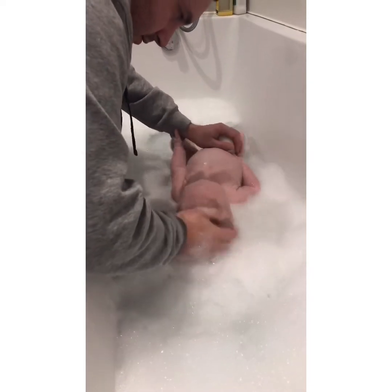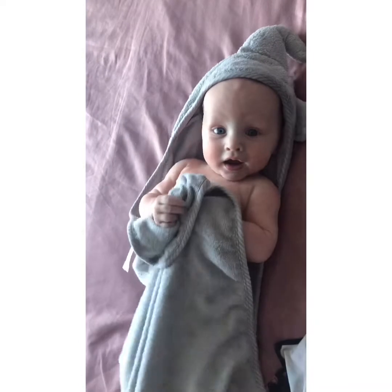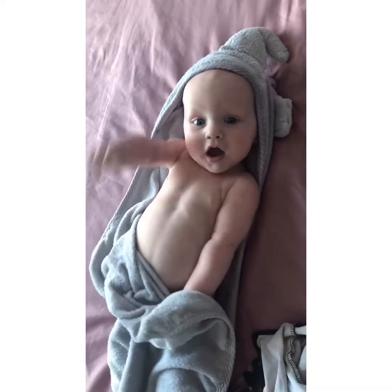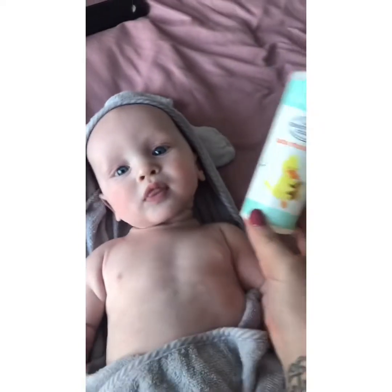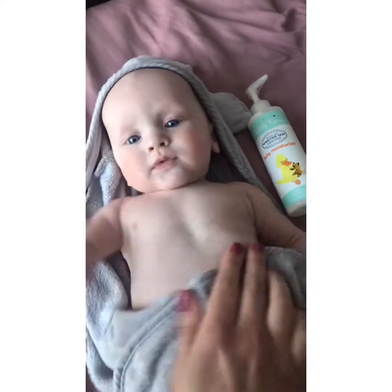So Riley is now in the bath, having a little kickabout and a splash, which he absolutely loves. And he's now out the bath and getting dried and ready for bed. And of course we are using the Childs Farm moisturiser, which if you saw my last video is one of our favourite products.